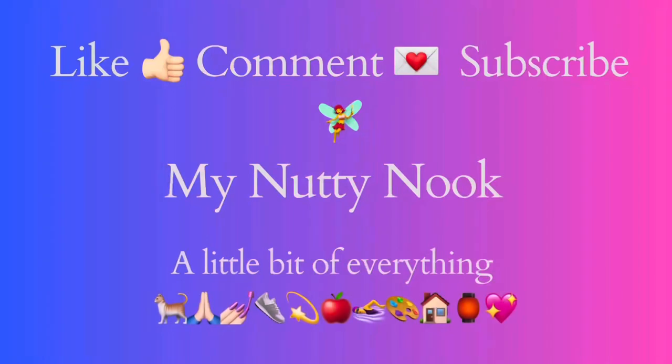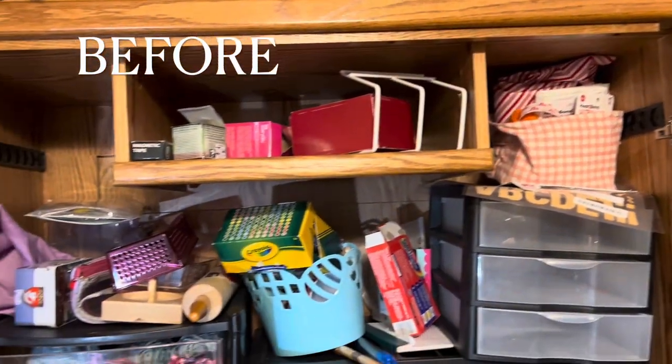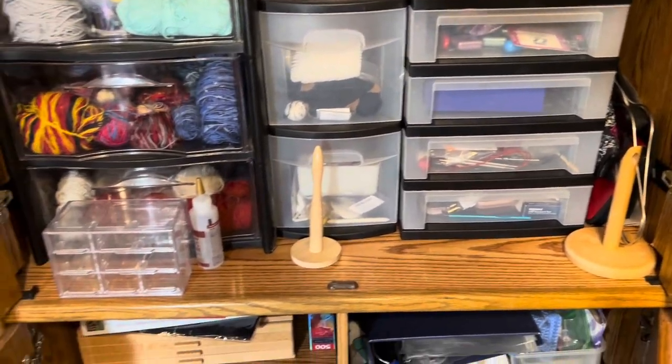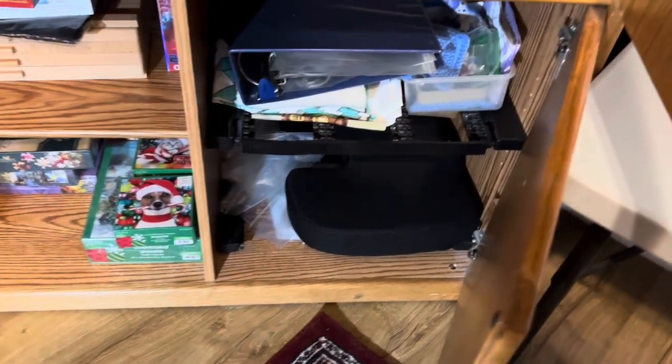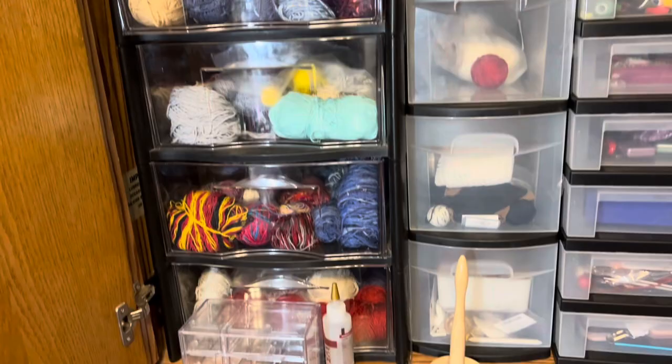I'm going to be showing you my visit with my mom over Valentine's Day. I stayed with her a couple of days. This here is what I helped her organize this time. I pulled everything out and cleaned everything real good. I was able to do the top part mostly.